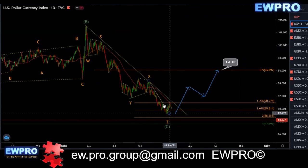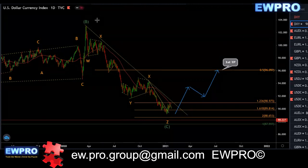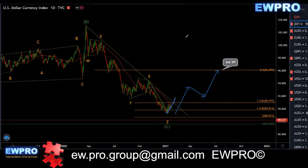DXY, we're still within this downtrend. We haven't broken out yet. Longer term, I am looking for an A, B, C up here, at least an A, B, C retracement before we get any more downside. We may get a bit more downside in here before we break, but once we get a break of the trend line, we should be looking at that larger correction.